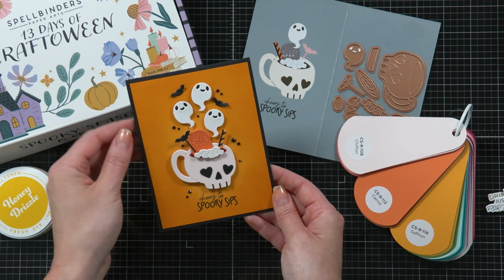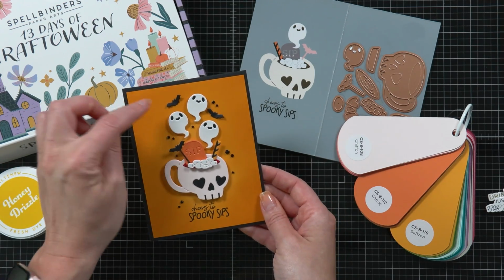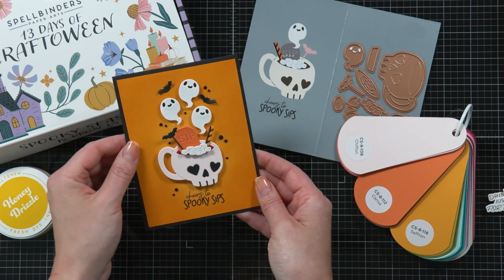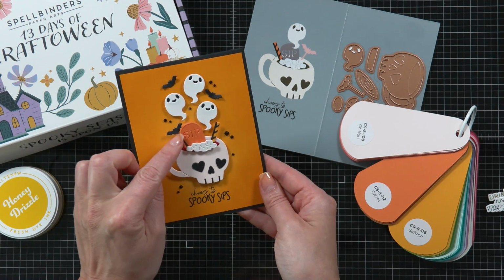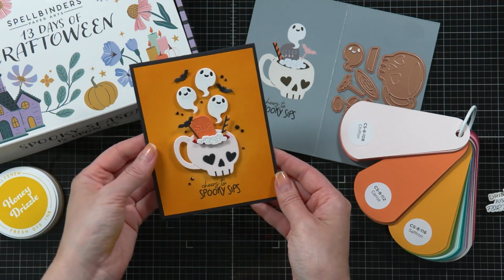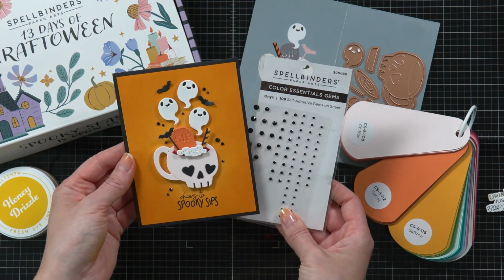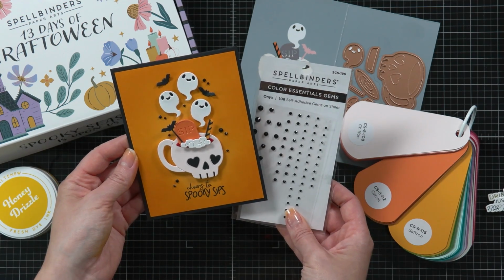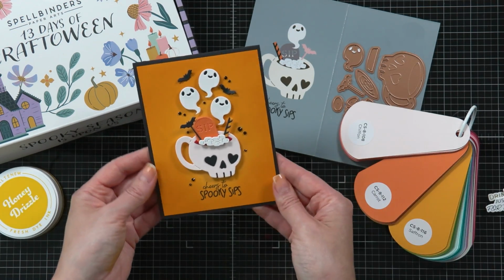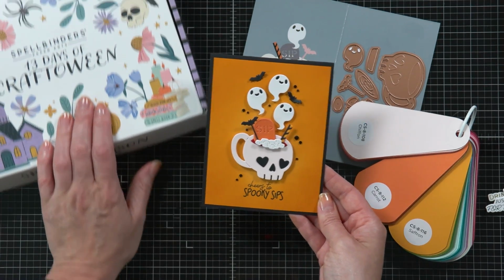I die cut 3 little ghosts, or 3 little smoke pieces, and I added 2 more bats. The bats were created using the bat die, but I simply cut the stick off and used the bats alone. And again, as always, I finished my card and embellished it using the onyx gems from Spellbinders. I added quite a lot to this particular card because I just wanted to scatter them around. So this is day 8 of the Spellbinders 13 Days of Craftoween advent calendar box.